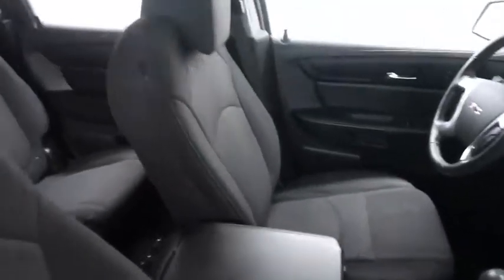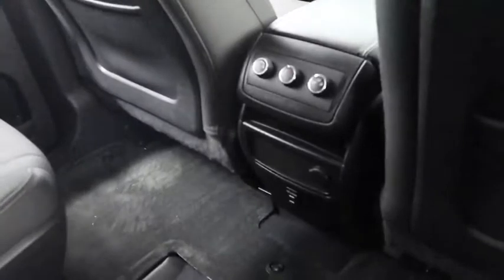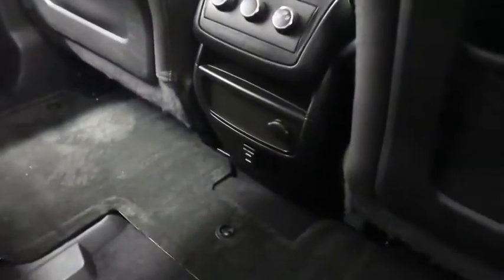There is seating for two in the front row. You also have seating for two back in the second row. On the back of the center console there are rear climate controls, and there are also two USB ports. And then looking to the third row, might be a little hard to see back here, but there is seating for three, making this a 7-passenger Acadia.